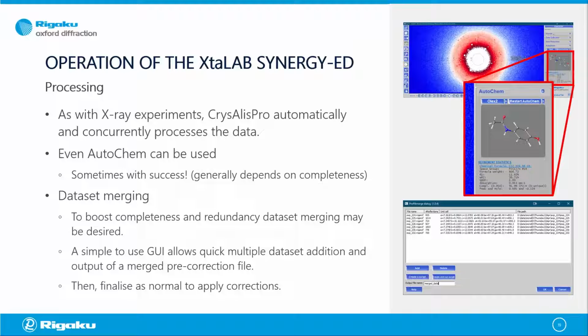The diffraction experiment then proceeds just like an X-ray experiment. So that means that we have concurrent automatic data processing and even the possibility of AutoChem being run. One difference to X-ray, though, is that due to the limited sample access, we will often need to merge the data from multiple grains to get the completeness up to an acceptable level.